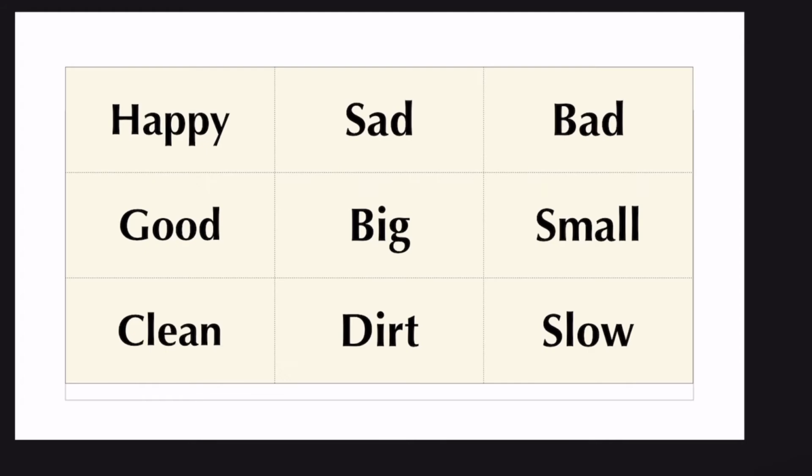Look at these words: happy, sad, bad, good, big, small, clean, dirt, slow. These are the words we often use with very. We use very happy, very good, very clean, very sad, very big, very dirt, very bad, very small, very slow, like that.